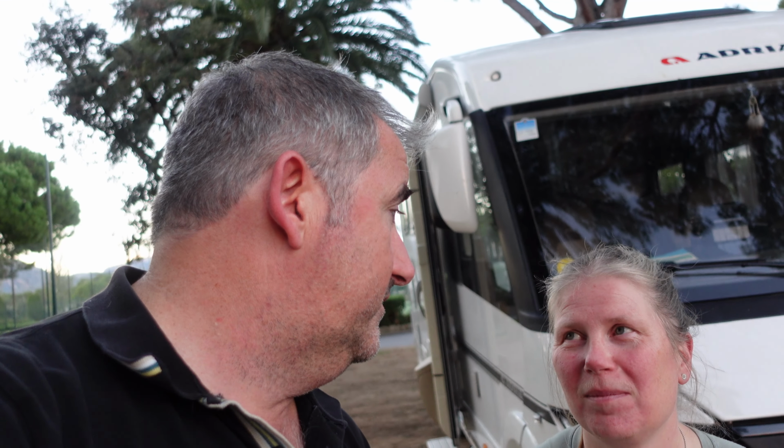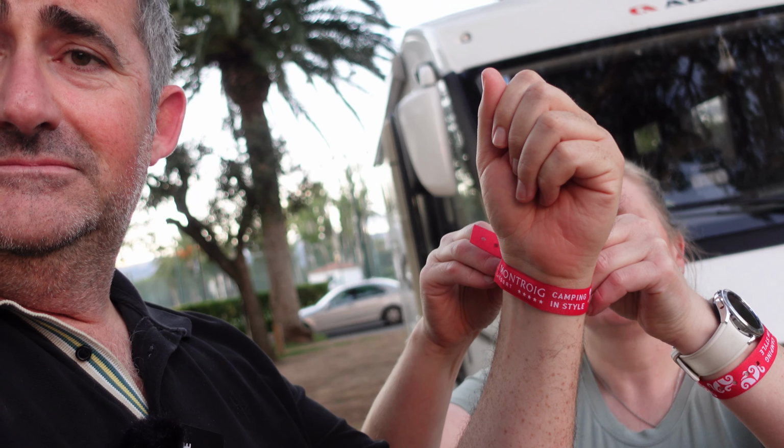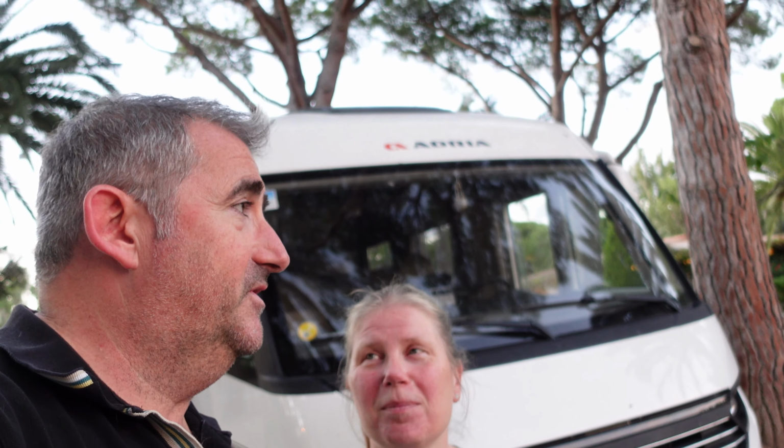But we have driven down from freezing cold Germany. There was ice on the window of the rental car when we drove. And here is 23 degrees? 27. Nice. And we have to wear one of those stickers. Yes, you do. So there you go. Now we're officially camping guests. All right, it's good to be in Spain. Nice and warm.